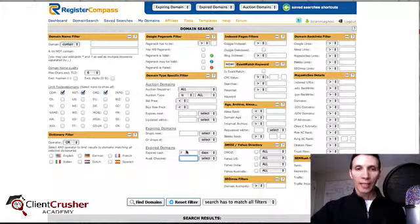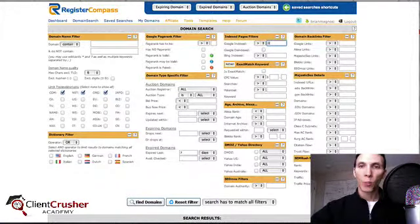Okay, let's take a look here. All right, I skipped some of this stuff. PageRank, I don't buy on PageRank, by the way, so I disregard that. Google indexed, I want at least one page of the site indexed. When I buy a site, I want it to be indexed on Google. And so I'll just pick 0 to make sure that that site is indexed.